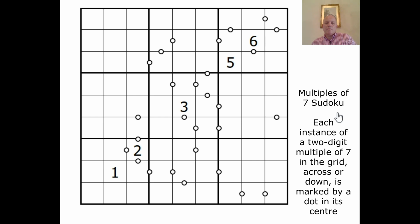We've been sent this puzzle by Andrew Rogers, who found it on the Reddit Sudoku thread. So if you've seen that thread and been following it, you may well have seen this before. But he says it's quite an interesting solve, and this puzzle has a special feature.